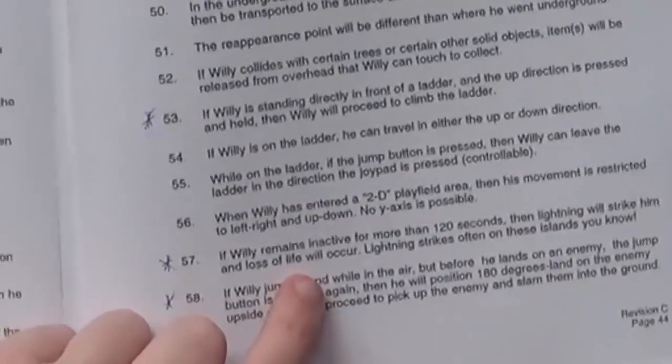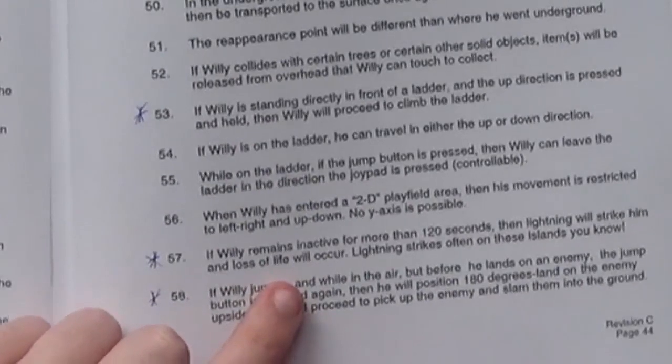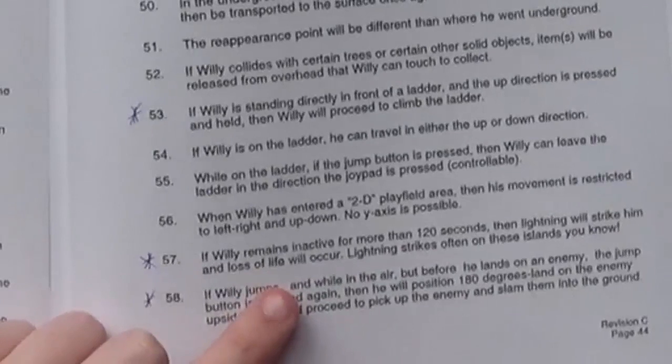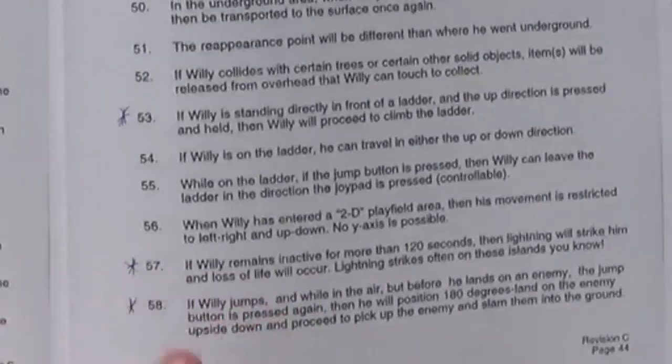If Willy remains inactive for more than 120 seconds, then lightning will strike him and loss of life will occur. Lightning strikes often on these islands, you know. Jesus Christ, I'm glad I got rid of that, because can you imagine how annoying that would be?